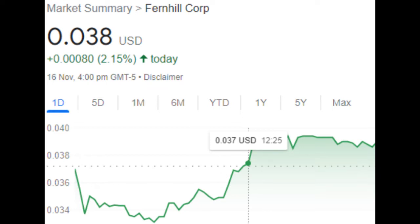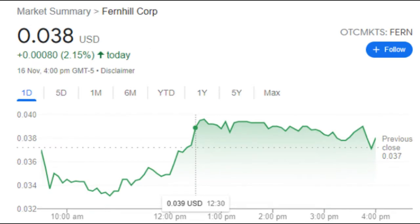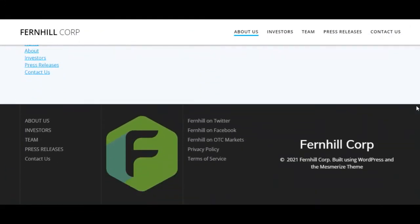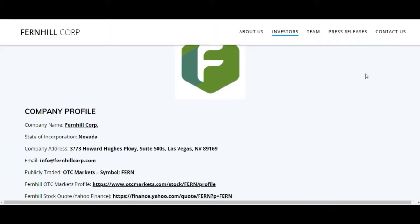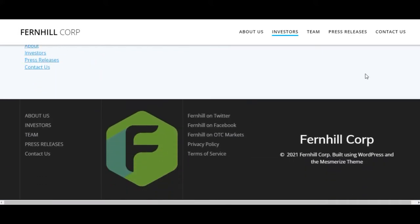Rising from $0.0372 to $0.0380. During the day, the stock fluctuated 20.30% from a day low of $0.0330 to a day high of $0.0397. The price has been going up and down for this period, and there has been a 21.79% gain for the last 2 weeks.